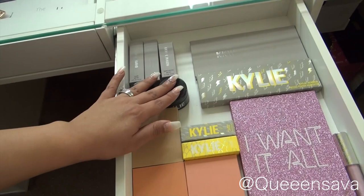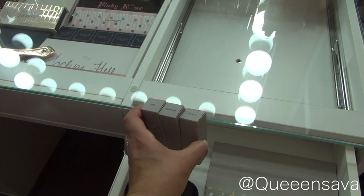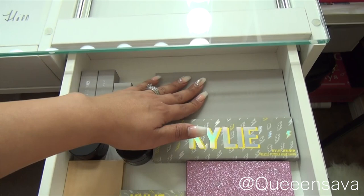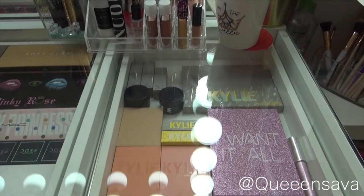I have the whole KKW and Mario collection here, which the colors are Juicy, Super Nude, and Classic K. So it comes with two lip glosses and a lipstick. And then I have the eyeshadow palette here. And then I have the Weather Collection highlighting palette here. So this is like my Kylie drawer, and I think it's so cute and it looks really pretty.